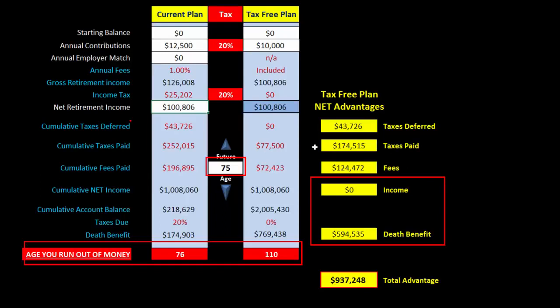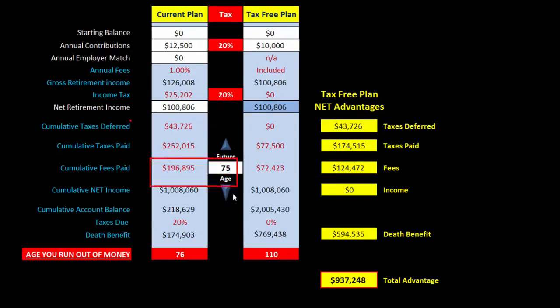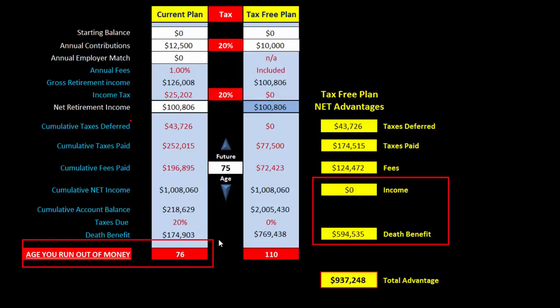It's this next 10-year jump in time that's really going to make the difference. And here's why. At age 75, in one more click, they're going to run out of money at age 76. Their current account balance is $218,000. By age 76, all that money is going to be gone. Let's go up 10 more years to age 85. And now take a look what's happened.